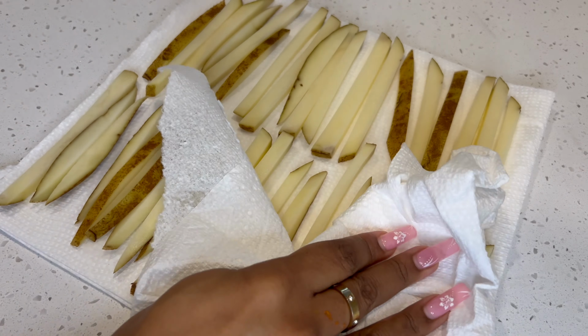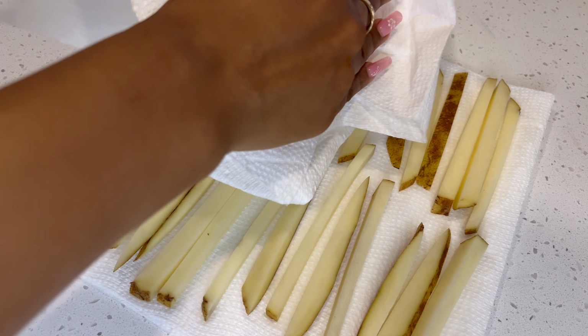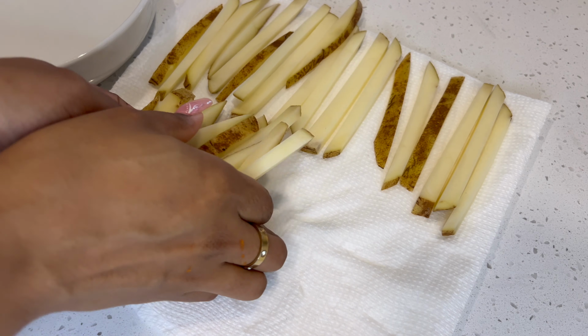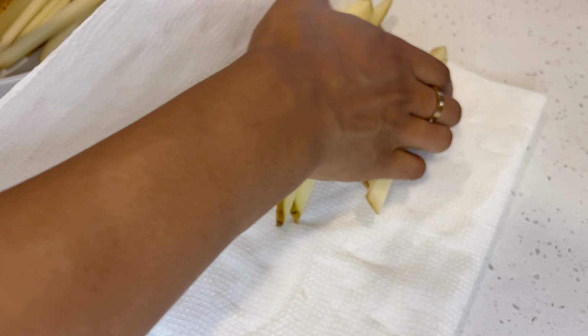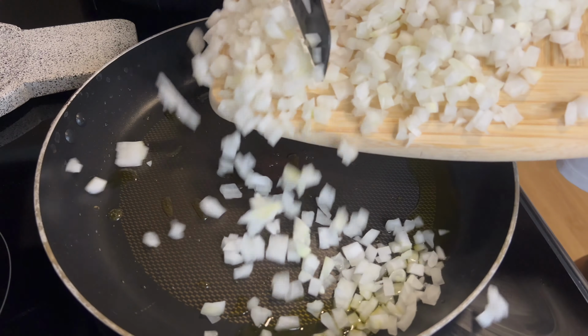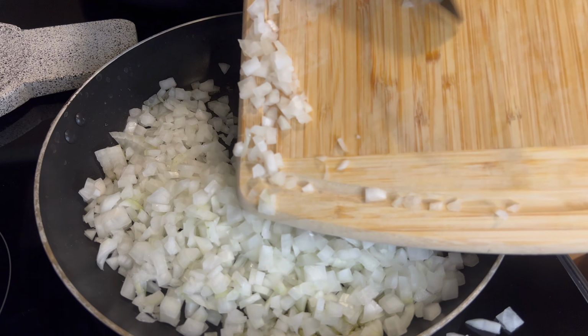Now that my onions are cut, I'm gonna go ahead and drain my french fries and put them on some paper towels and blot them dry because we want them to crisp up in the air fryer. So I'm just gonna take a couple of minutes to just dry them off and then transfer them into a bowl before seasoning. Then look at me making a mess, okay? Yeah, this is what we do. This is cooking. This is my life.